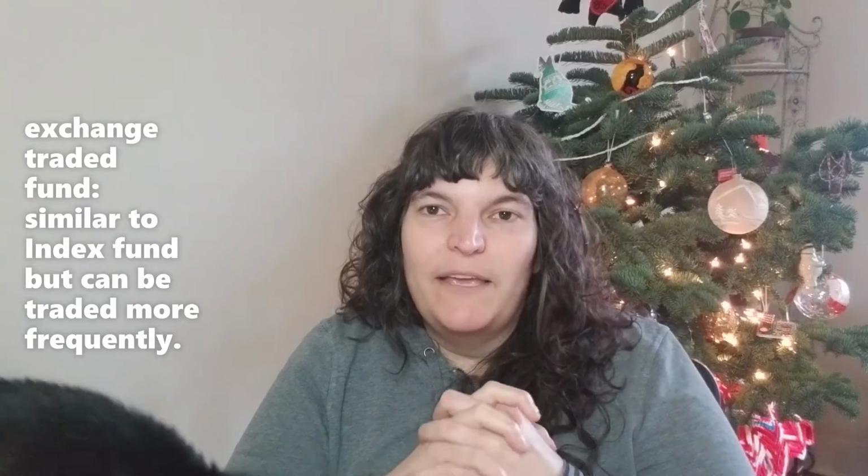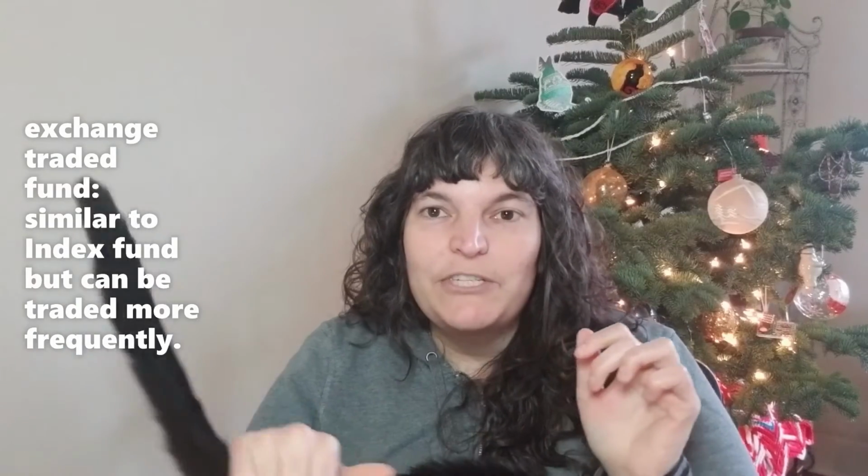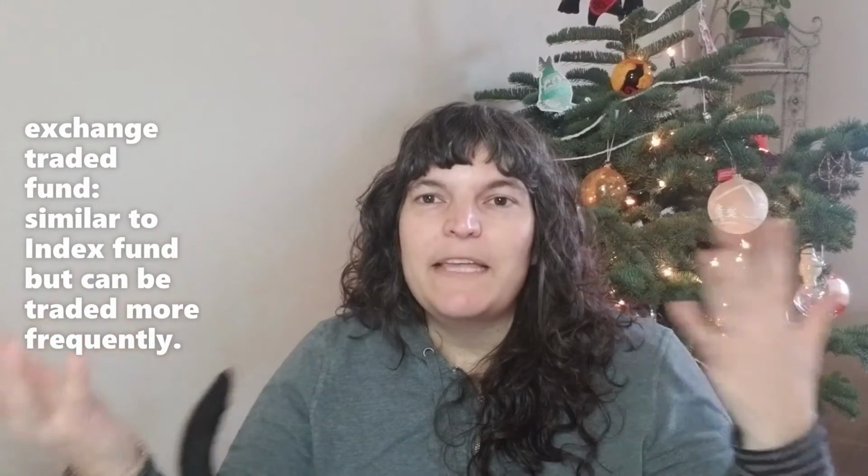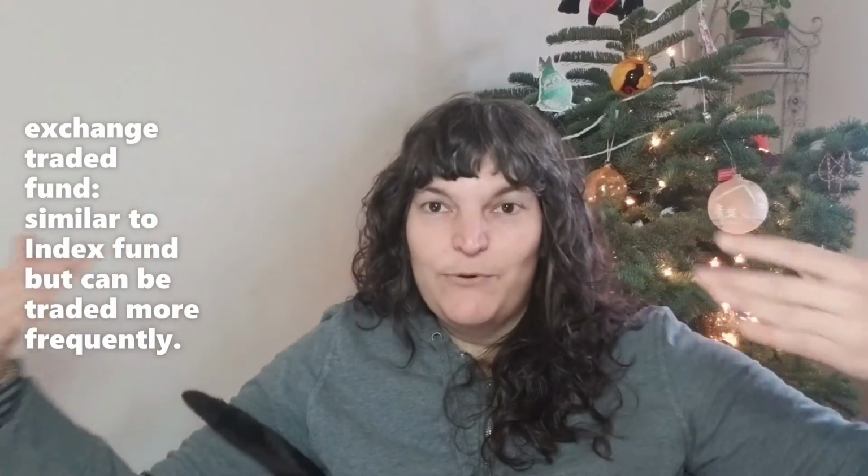The next thing you might hear is ETF or exchange traded fund. These are really similar to index funds. The main difference is how often you can trade them.